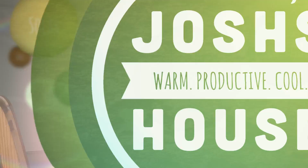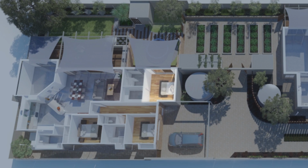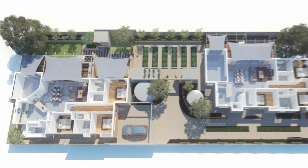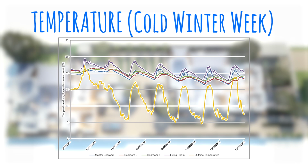So how did it perform? The average inside temperature in the living room was 24 degrees, and the maximum summer temperature recorded in that room was 28.5 degrees. The hottest area was the master bedroom, reaching 29 degrees on several occasions in the height of summer. It's important to note that these peaks were only for short periods at the end of the day and quickly cooled with nighttime ventilation. In winter, some of the rooms dipped just beneath 18 degrees on a number of occasions, but this was early in the morning when we were all tucked up in bed and the house was quickly warmed once the sun was up.